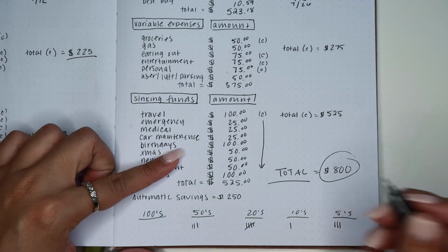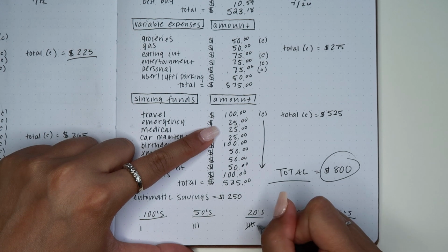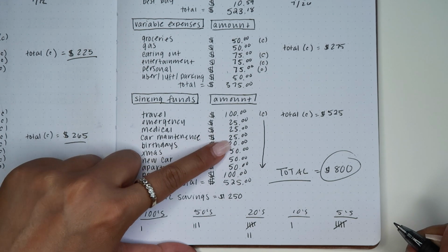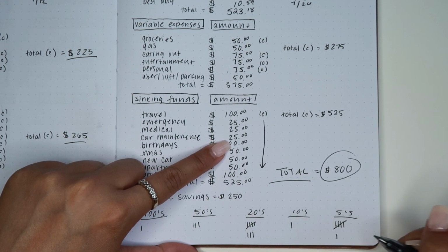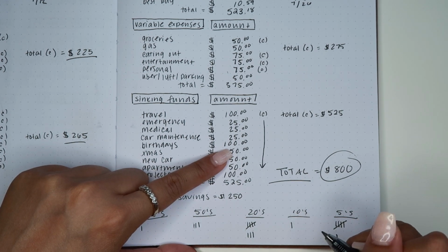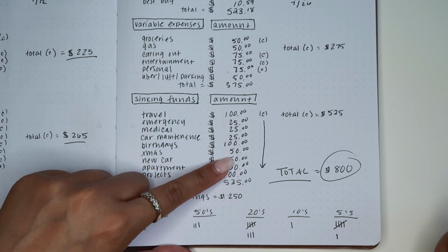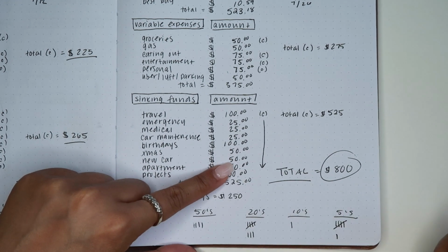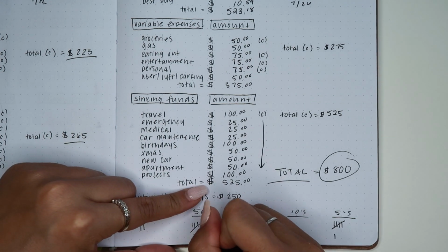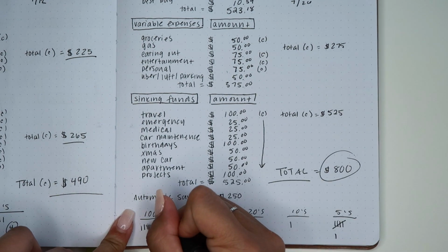Onto our sinking funds. Travel, we're going to do 100. And then emergency is 25. Medical, 25. Car maintenance, 25. Birthdays is, I believe, 100. I think I just did a $100 bill. And then Christmas, we're gonna do another 50. New car is going to be another 50. Apartment is another 50. And then projects is going to be 100.